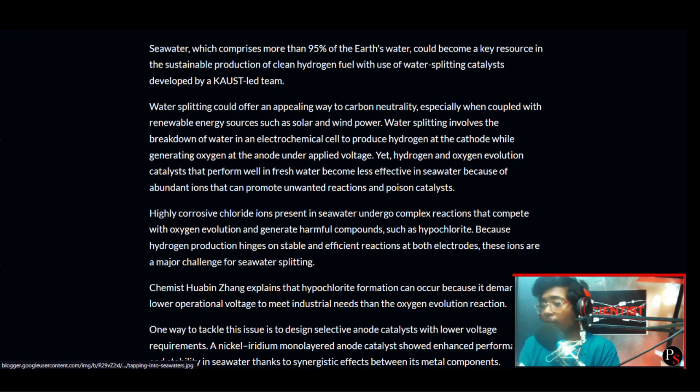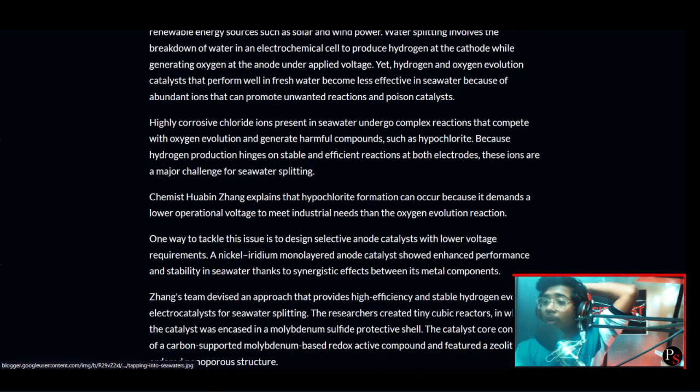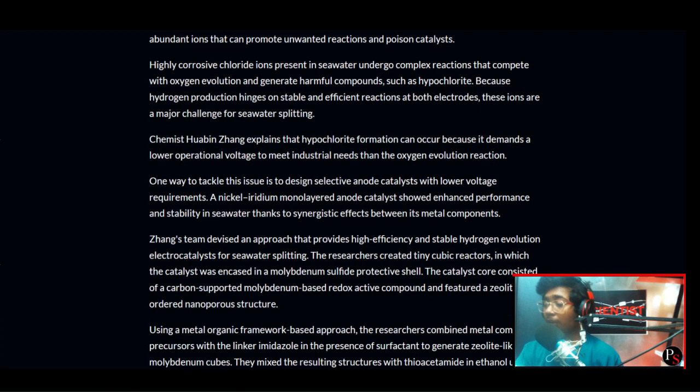Yet, hydrogen and oxygen evolution catalysts that perform well in fresh water become less effective in seawater because of abundant ions that can promote unwanted reactions and poison catalysts. Highly corrosive chloride ions present in seawater undergo complex reactions that compete with oxygen evolution and generate harmful compounds such as hypochlorite, because hydrogen production hinges on stable and efficient reactions at both electrodes. These ions are a major challenge for seawater splitting.